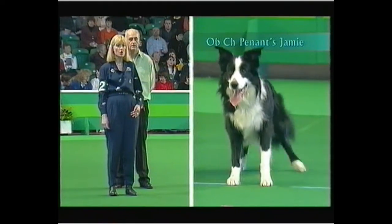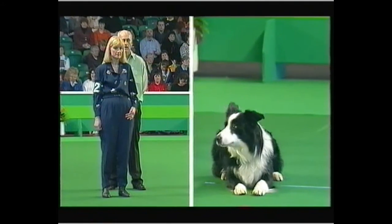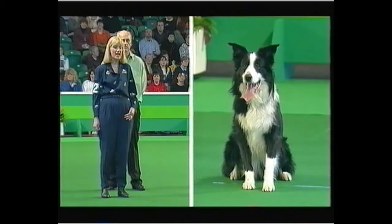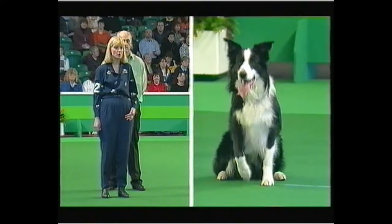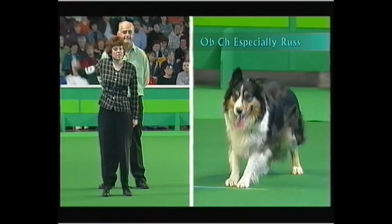Distant control, the first one up, obedience champion Penance Jamie with Penny Whitwer at the helm. A perfect example of this exercise. Instant obedience, fast reactions and no creeping from position, losing precisely no points. Now, obedience champion, especially Russ, lost 6 points for this missed first position.